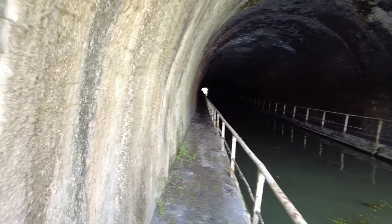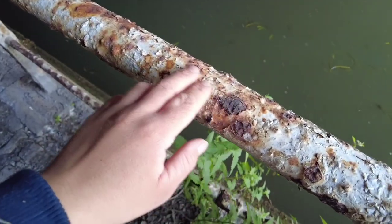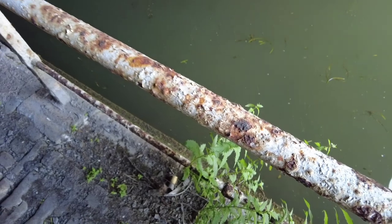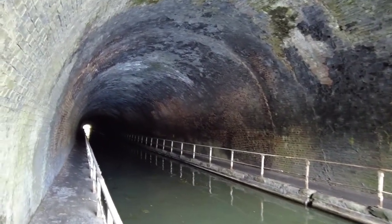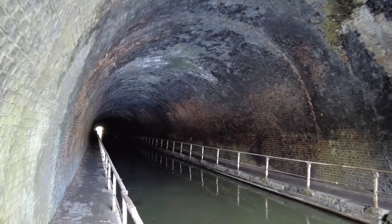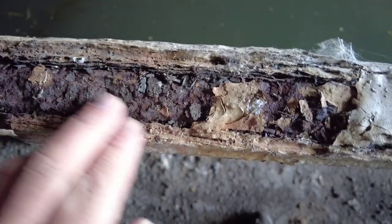Wow, look at this stuff growing onto here. A lot of bizarre things growing on the wall. And it is really old. There are a few bricks missing in Coseley Tunnel. And you can obviously tell as well with this how old the rails are just here, they're chipping away. Wow. Absolutely freezing down here. You can tell here as well, look at the rails here. Absolutely chipping.